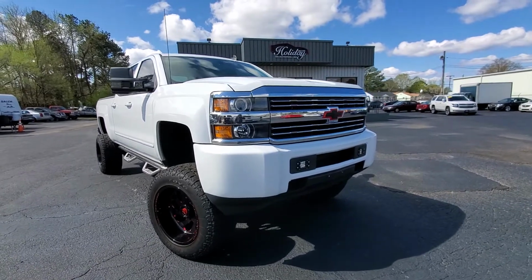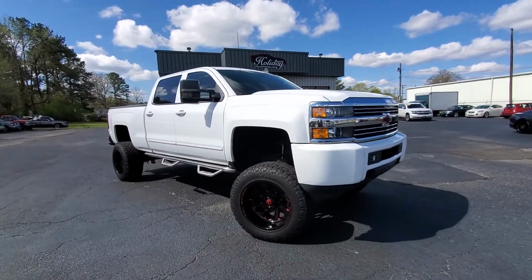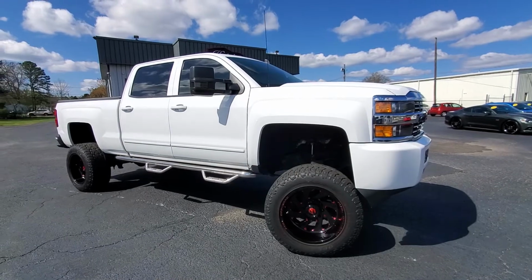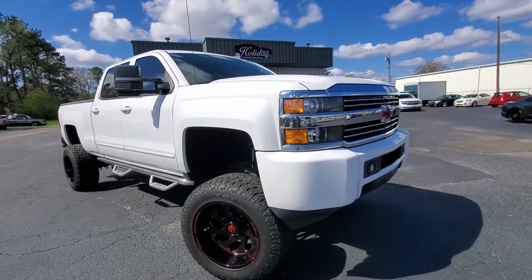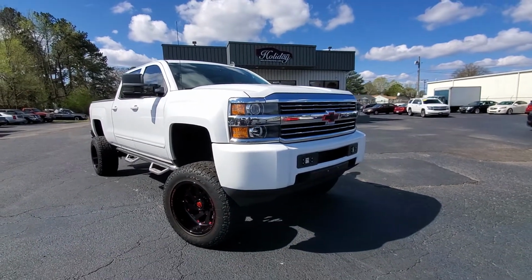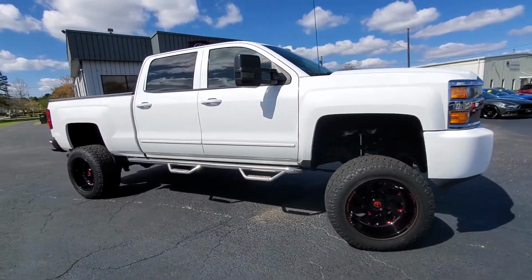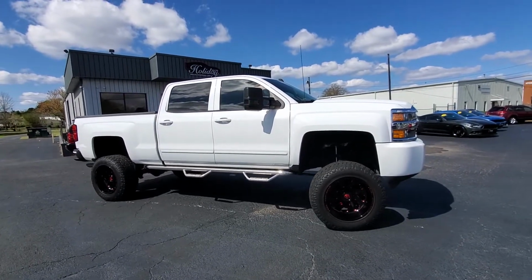And right now, super excited to show you this 2015 Chevrolet Silverado 2500 HD that we just got. We actually just got it back. This is a vehicle that we sold last year to a good friend of ours, regular customer, and he's just come to the point where he no longer needs the truck and needed something with more seats, actually. So here we go, we've got it again and excited to have it.